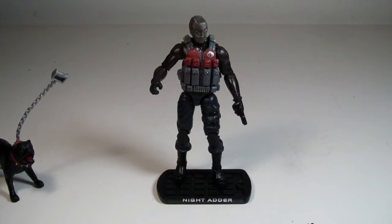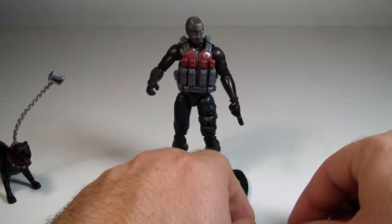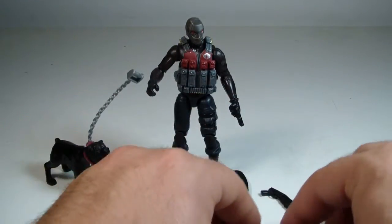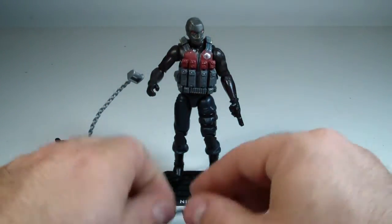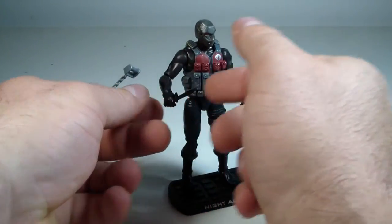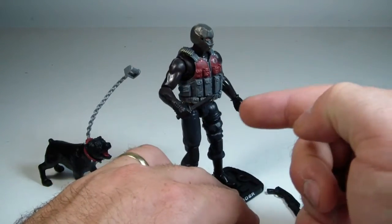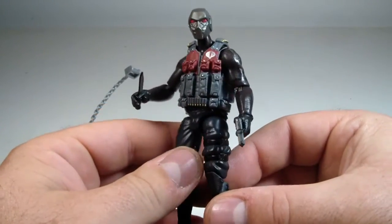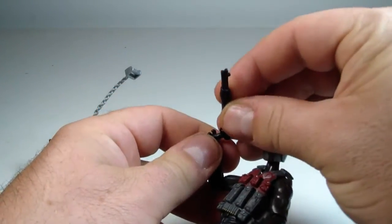And pretty much, when you think about what he comes with, as far as accessories, he's pretty close quarters combat. He comes with a canine companion. He comes with a dagger as well, that he can actually hold very well in his right hand and also in his left. I would say more so in his right hand is the better grip for him.